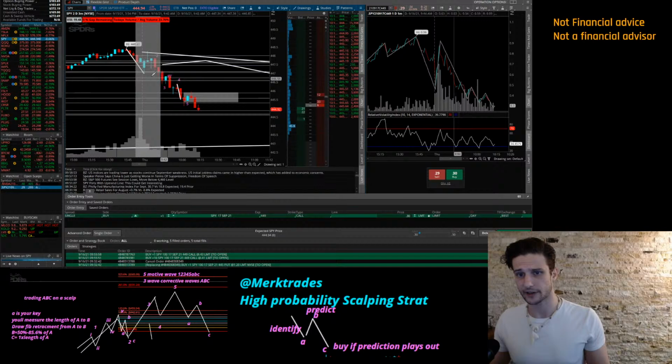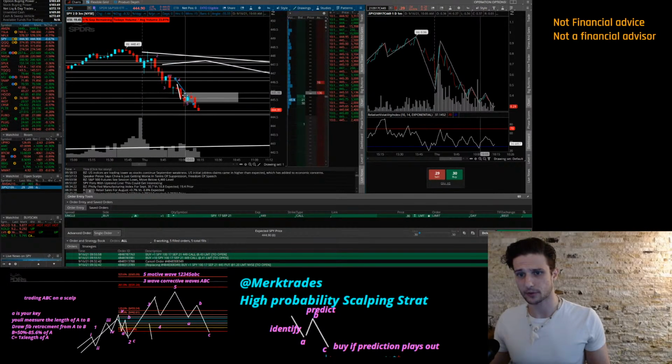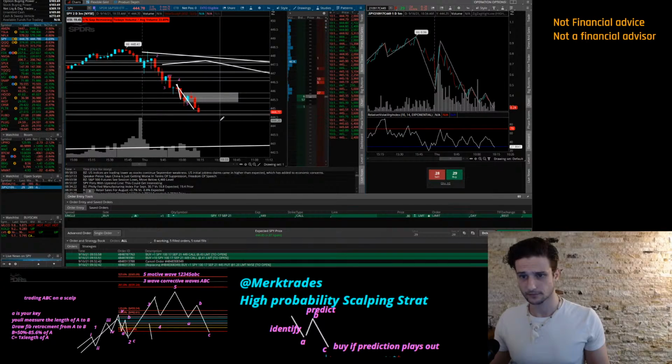So if this is one down, we could take this trend line, put it over to 4, and that would actually work. Yeah, so that's possible. So much sell pressure, Jesus.